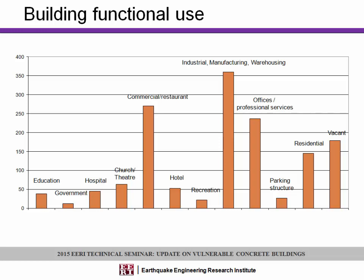And functional use, this is just another category that is available from the PEER data. You can see, again, industrial, manufacturing, warehousing, those are small, relatively low-rise buildings, okay? But if you look at commercial, well, or residential might be high rise or not, but we can look at these data now from PEER to begin to make some headway on where to look for the dangerous buildings.